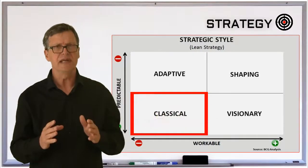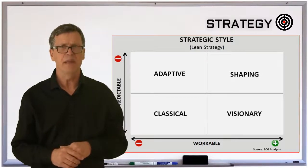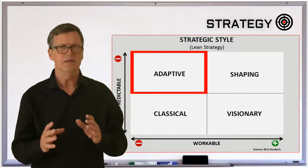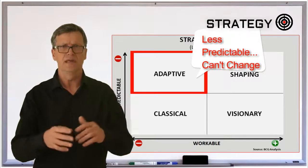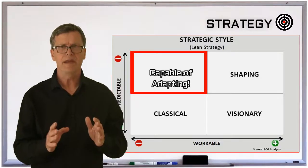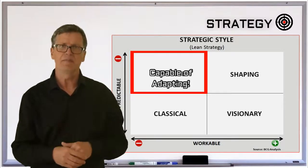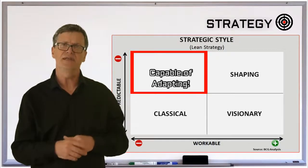But for some companies, the environment is less predictable. And in those cases, the second style might fit them better. That style you named adaptive in your matrix. And the adaptive style is suitable for less predictable and fast-moving conditions. But in this case, the company is capable of adapting to those conditions if and when they make the right decisions, because they have those capabilities. So that kind of company fits into the adaptive box. Now, can you think of any companies who might fit that strategic style?